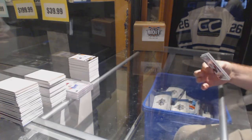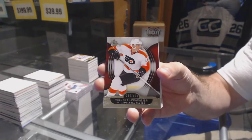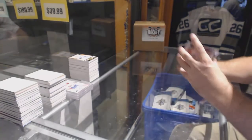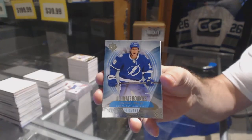Somebody got Jensen. We've got for the Flyers $4.99 Vinny Lecavalier. Well, I guess I will resort to just sending him an autograph card then. I think that's fair. For the Tampa Bay Lightning $4.99 Ondrej Palat.